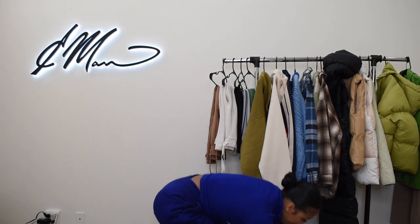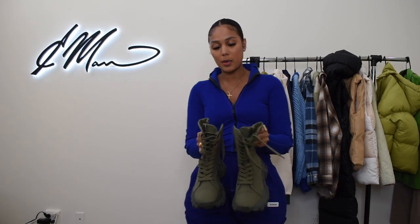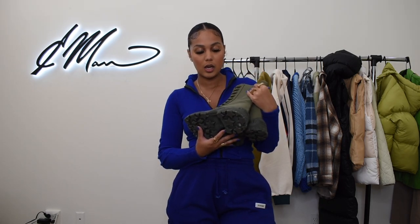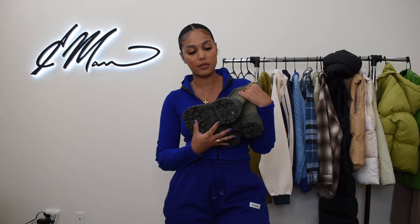Next, I have these combat boots, another combat boot, but they are in this like green military color that I'm so obsessed with. These are from Miu Miu. I genuinely love these. These are my favorite. I could wear these all day, every day. So yeah, I got these from Miu Miu.